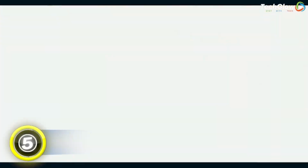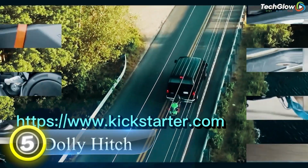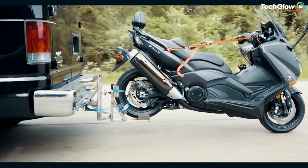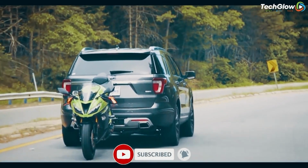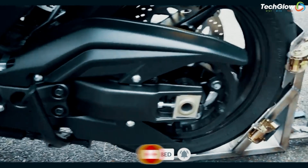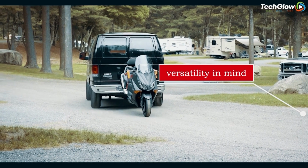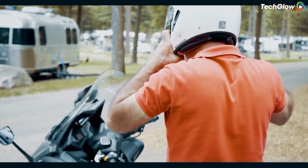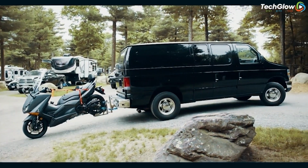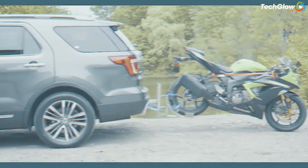Number 5. Dolly Hitch. The Dolly Hitch taking your cargo needs to the next level. The Dolly Hitch provides a secure and stable platform for attaching different types of cargo carriers, bike racks, and other accessories. It is designed with versatility in mind, enabling users to customize their vehicle hitch to suit any hauling need. The modular design allows for easy attachment and detachment, making it a breeze to switch out accessories as needed.